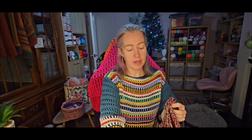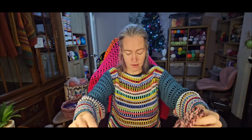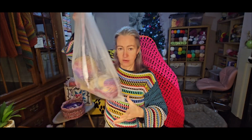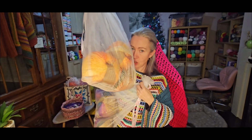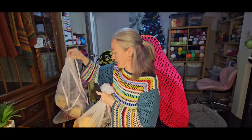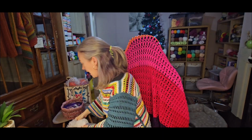So I've got this one on my hook. Just another few rounds of the cowl to go and then that can be photographed and listed. Then I've even separated them into little baggies now. So I have a colourway for 1, 2, 3 and 4.